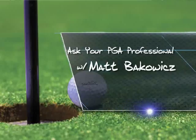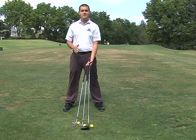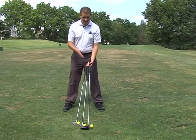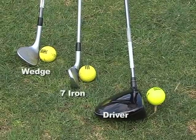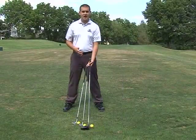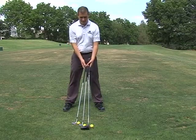Thanks, Alicia. Today we're going to talk about a part of our pre-swing routine that's very important to having our max amount of distance reached with our golf swing and to make correct contact with the ball. That's ball position. You see right here I have my driver, my 7-iron, and my wedge all lined up at different ball positions. We're going to walk through each one of these positions and talk about the optimal location for that golf ball before I make my swing.